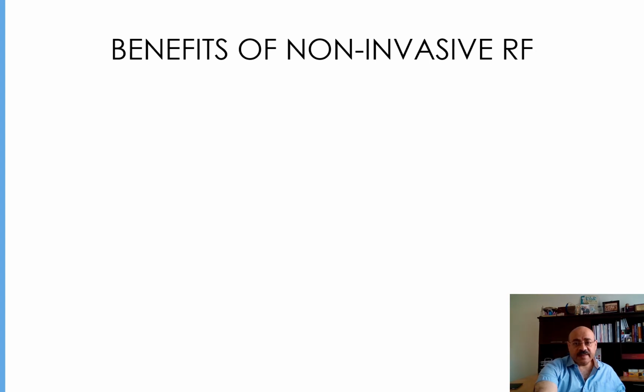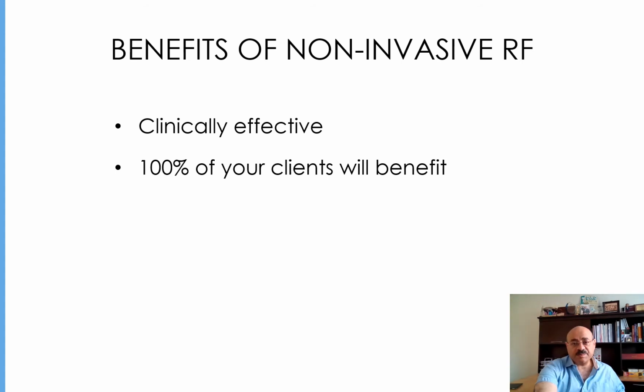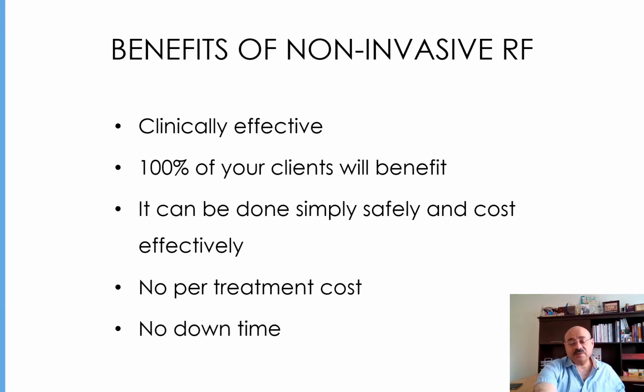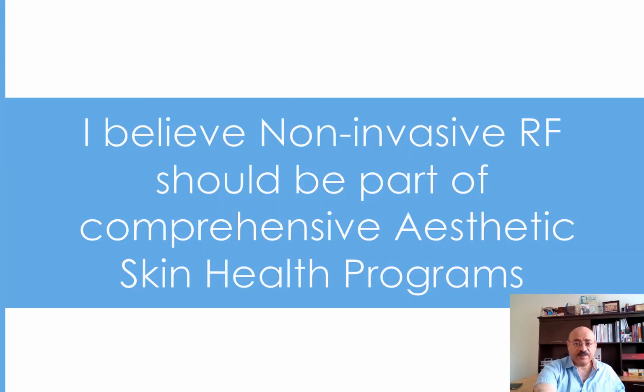The benefits of non-invasive RF include the fact that it is clinically effective. 100% of your clients will benefit. We are going to get very reproducible results. It can be done simply, safely, and cost effectively. There are no consumables in the RF, no per treatment cost, and there is no downtime. It is a procedure which is associated with no downtime at all.